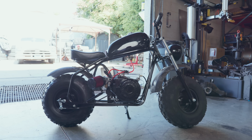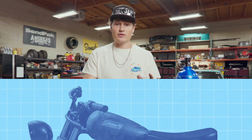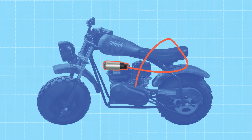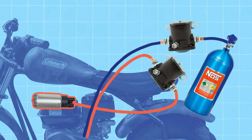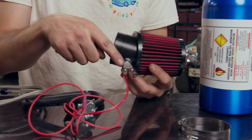Now how this system works is pretty simple. I have a fuel side and I have a nitrous side. On the fuel side, I have a fuel pump that's going to pressurize the system with fuel whenever I get ready to hit this button. Controlling the nitrous and the fuel are these solenoids. Nitrous goes in one port here in the end, and fuel goes through the F port.